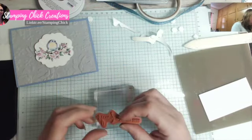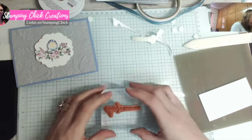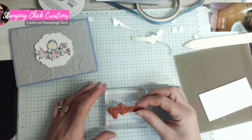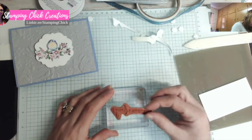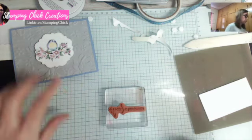And what I'm going to actually do is stamp my sentiment. And then I'm going to cut down my paper. Okay? And again, I'm going to use my glass mat. I got to clean this block. This block is not very clean, is it? It's one I was just using this morning, so... Oh, shoot. Hang on. Hang on. There you go. Okay.